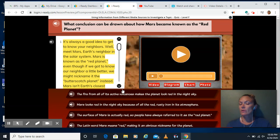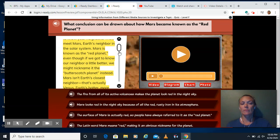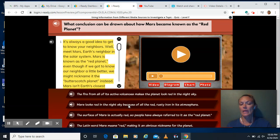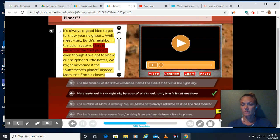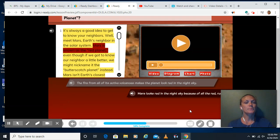So it's not active volcanoes. The only volcanic activity we really talked about was related to that mountain. It didn't say that there's all these active volcanoes with lava. The only thing they mentioned was the red, rusty iron that's coming off of the planet and is going into its atmosphere, giving it that red color when in fact it's butterscotch. Click Next.